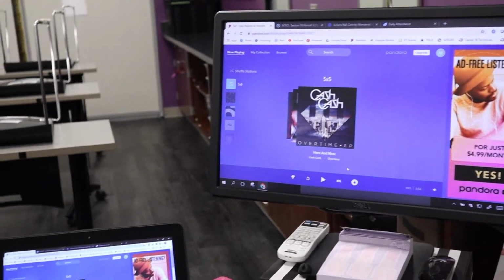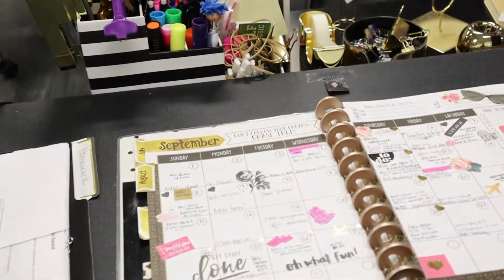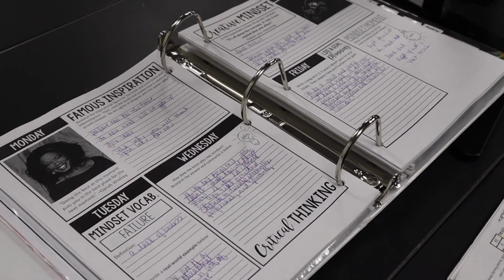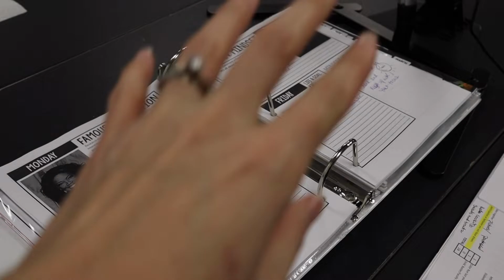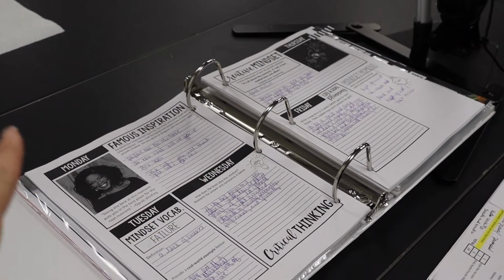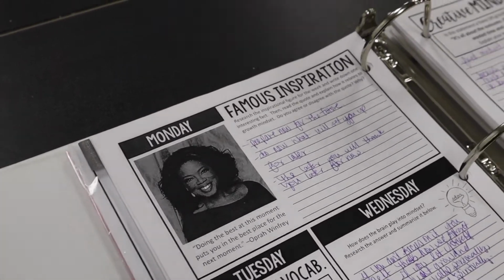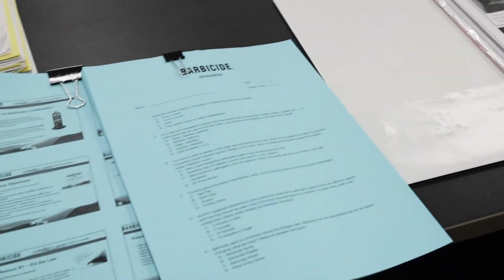I've got my computer set up here with all my tabs open. Got my calendar open to make sure I don't forget anything. Got my sophomore binder ready, and I've got my bell ringer filled out for the week. So today's famous inspiration is Miss Oprah Winfrey, so we got a little write-up for that.